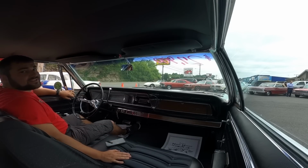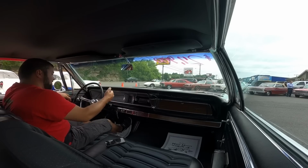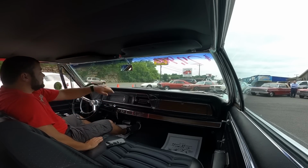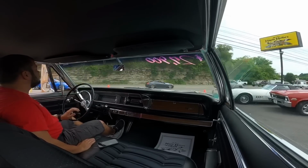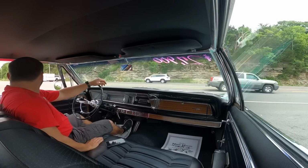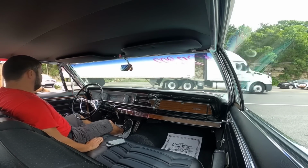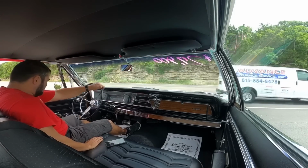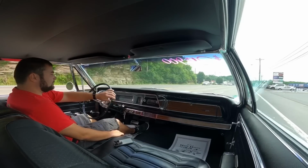Okay, here we go, getting ready to take off. Anything that I see that is wrong with this, I will let you know. That is why I'm doing the videos. Let's go on up to the gas station. This is the first time I've driven this ride personally. Silky smooth, nice power steering on this one.